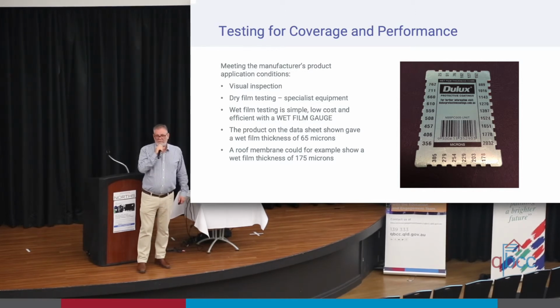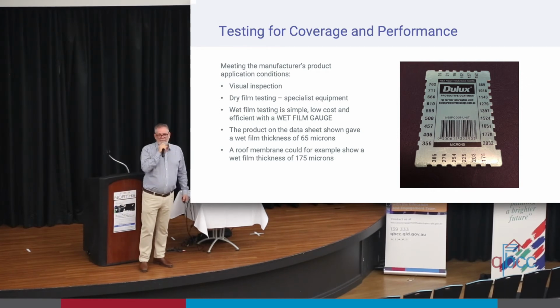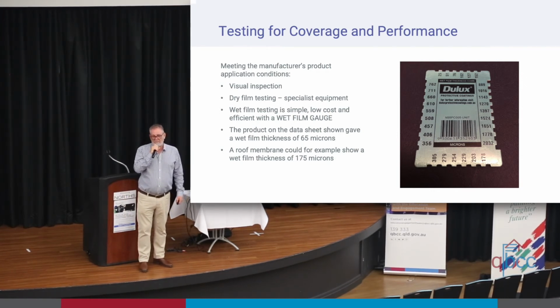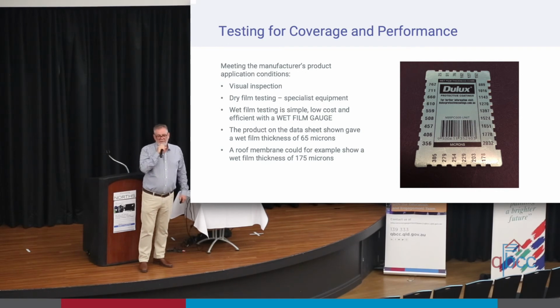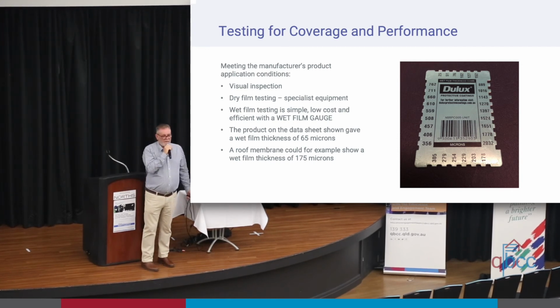Undercoats, 85 microns. The good thing is that we do actually go up and see Charlie a bit later after the show, and Charlie's got some wet film guides that Dulux have donated. You're more than welcome to have one for free. They're worth about $4. But let me tell you, if you use those, you are now doing a paint job to a standard that needs to be done. As I said before, you can see there's quite a different range. We came across one today where the primer was 100 microns.